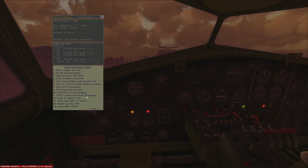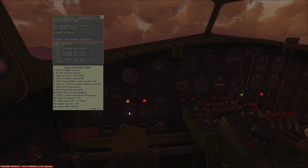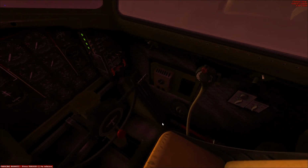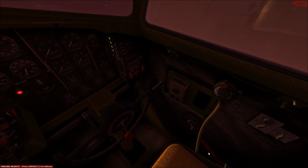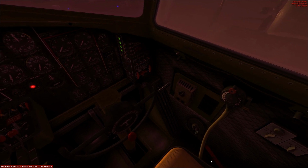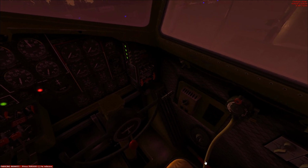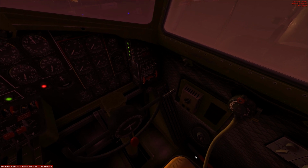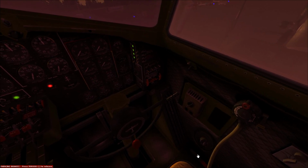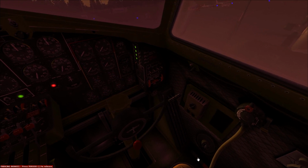Check hydraulic pressure. Now our hydraulic pressure is 0 currently. We need to build it up to 200 pounds, so we can pump it. And this is going to take a wee while. So there is another way of doing this. Let's get a bit of pressure in it. Let's try and get up to about 200.